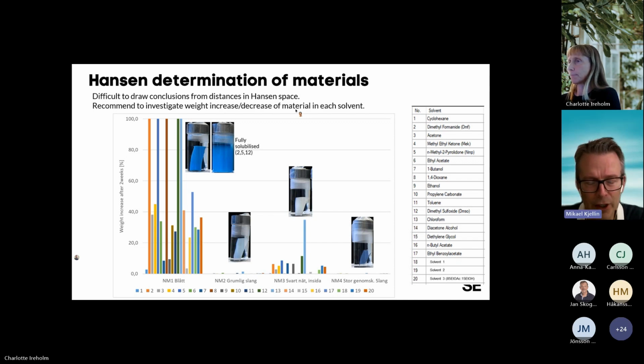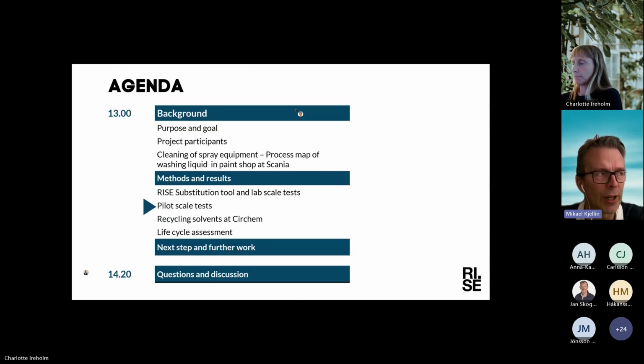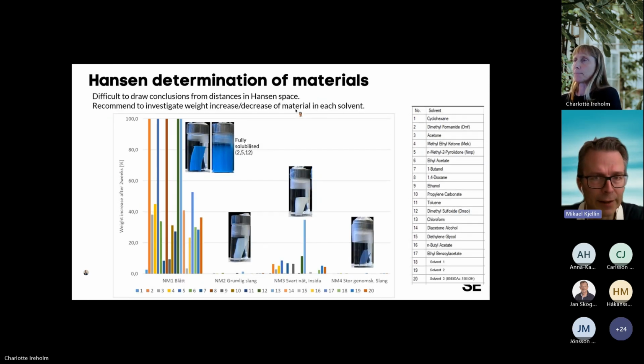Yeah, and I think actually that was my last slide. So within this project, we have identified different solvents that can be used. You can use, for example, butyl acetate and butanol, and you can use ethyl acetate and ethanol. Very efficient. And then also other solvents can be used. So there's a toolbox of different solvents now that we have identified that can be used as a replacement for these solvent 1 and solvent 2.